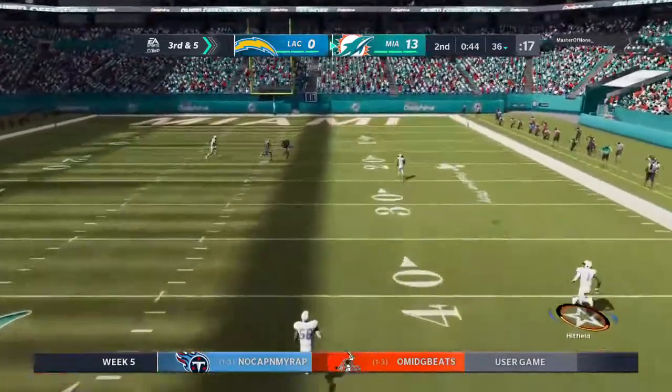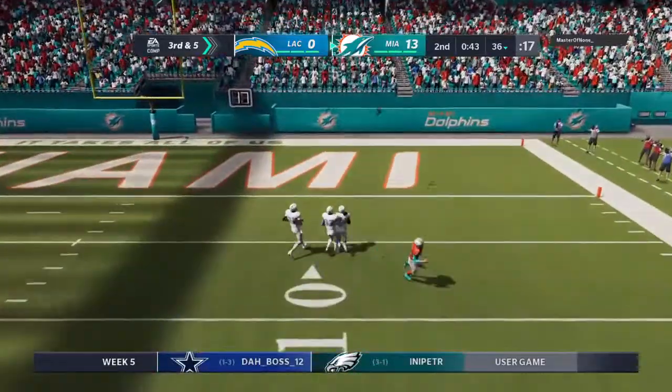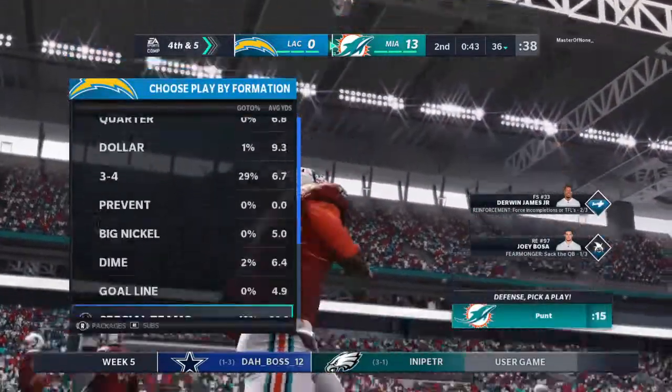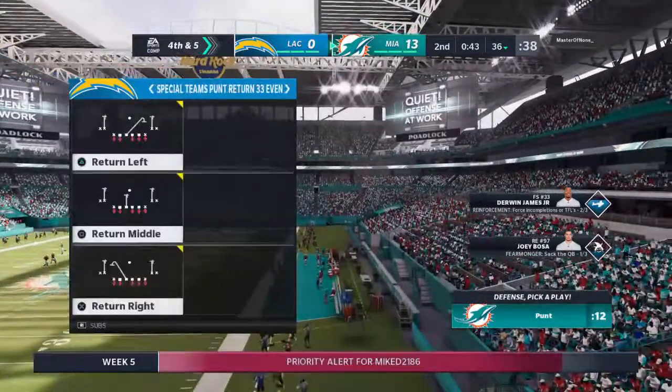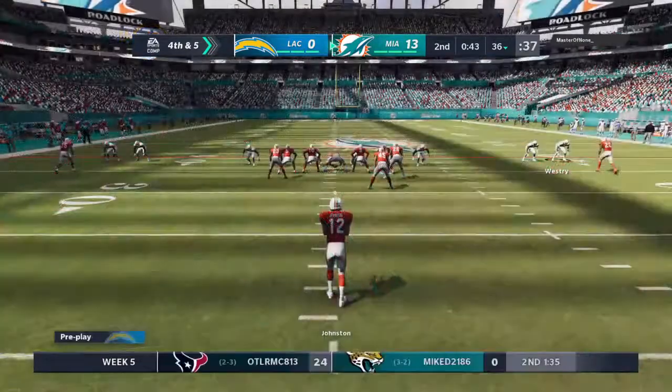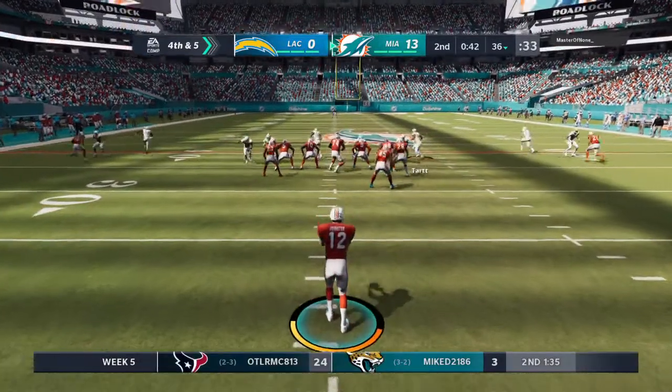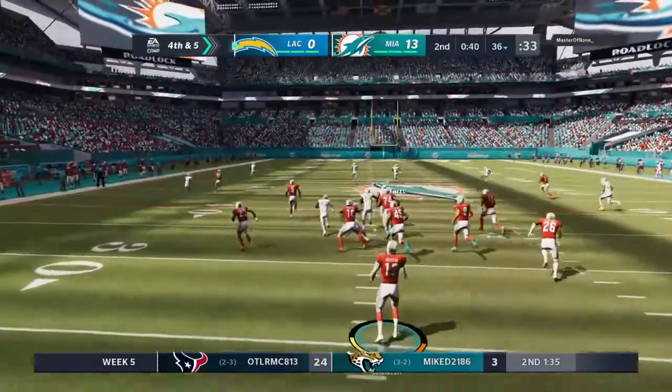Going top shelf for Smith-Schuster. And that will be incomplete. Well, they weren't scared to let it fly, but it falls to the ground and brings up 4th down. Has to be a little bit of frustration there. Back-to-back incompletions. Receivers blanketed on both attempts, this time on 3rd down.